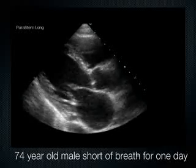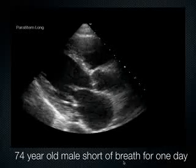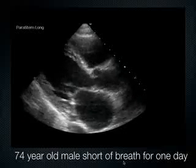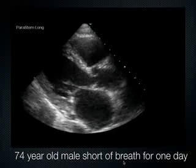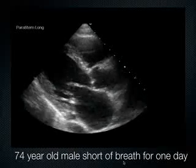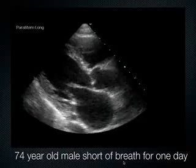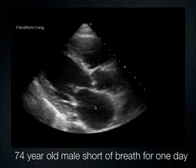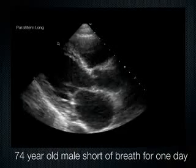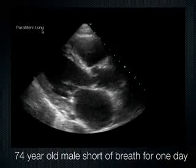And so anytime I've got a patient with shortness of breath or hypotension, my first instinct, because it's changed my practice so much, is to reach for the ultrasound machine every single time because I get so much good information. So this is the left atrium, this is the left ventricle, this is the aortic outflow tract, this is the right ventricle. This is called the parasternal long axis.